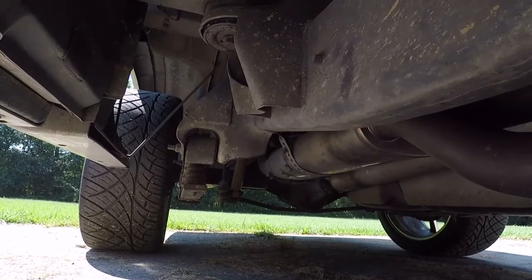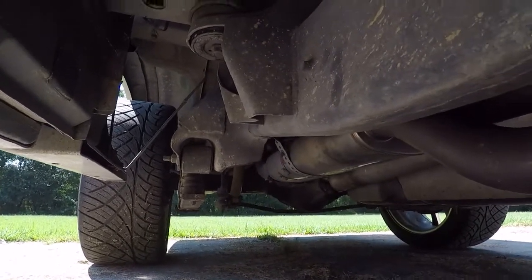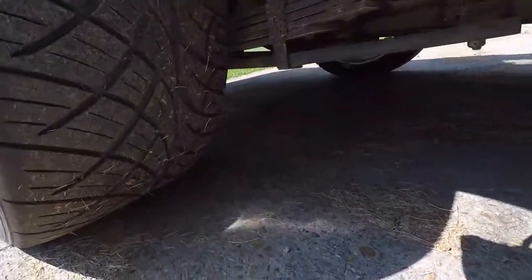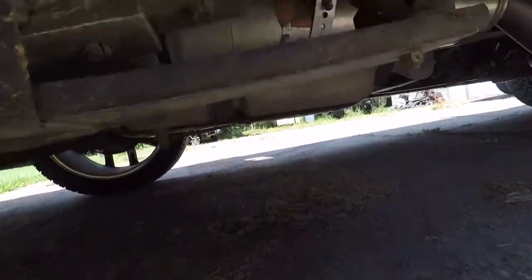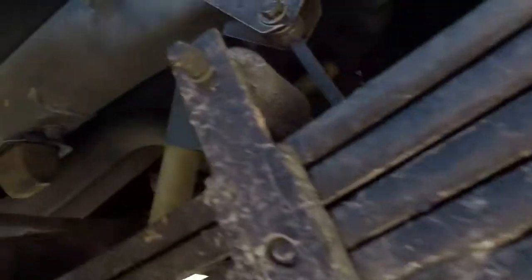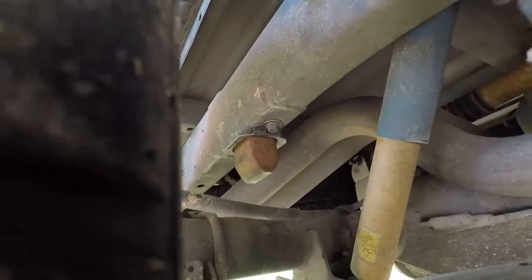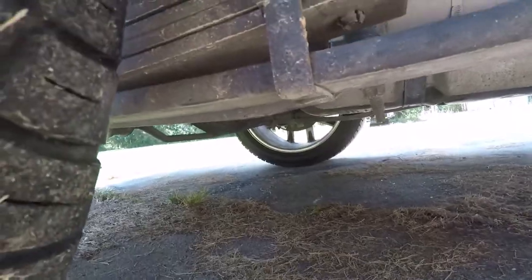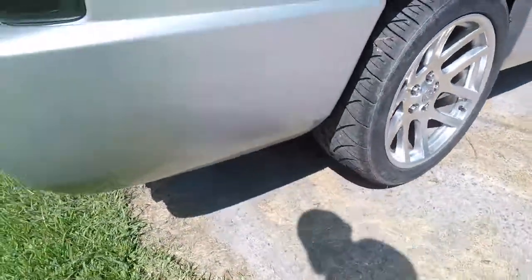So the other thing you can see, we'll move a little further down, this has slapper bars on it from the factory right here, and some pretty significant bump stops up top. They were all rotted away when I got it, so these are all brand new 2 years ago. Make sure that the rubber is all good on this thing for traction control, and she does not hop. She is pretty good.